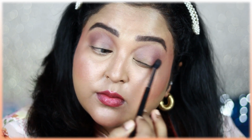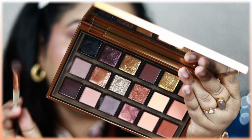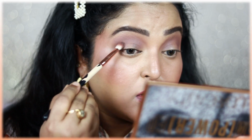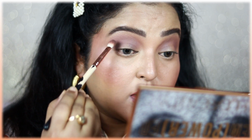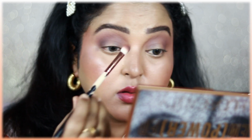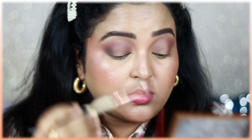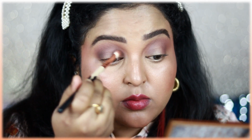Now I'm going to take this ashy, sort of grayish cool tone shade from the palette, and with the help of a tapered blending brush, I'm gonna apply it just in the inner corner and the outer corner of my eyes. You can see, to create a gradient, because I'm gonna do halo eyes today, and it's blending beautifully, not at all patchy, and very less fallout.